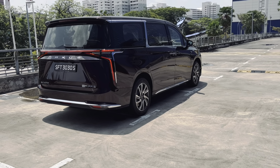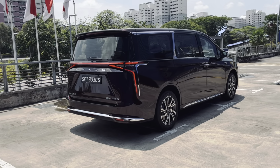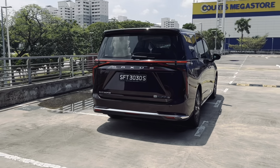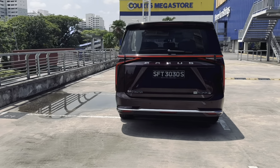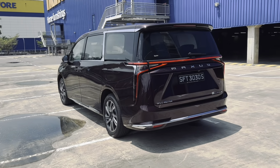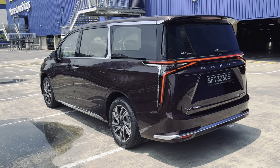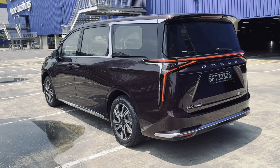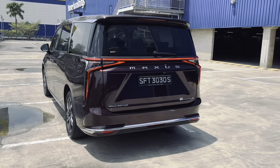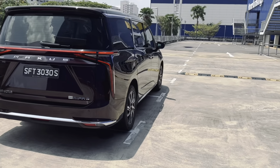But do take note, because this Maxus MIFA 9 is still about 1.84 meters tall, which means that there are still a small number of car parks in Singapore where you will not be able to enter. Some car parks, like for example Quilted Shopping Centre, have a height limit of 1.8 meters, so technically this car will not pass through. But that being said, most HDB car parks will have no problem with this, and at 1.84 meters, generally speaking, you should be able to enter most car parks.